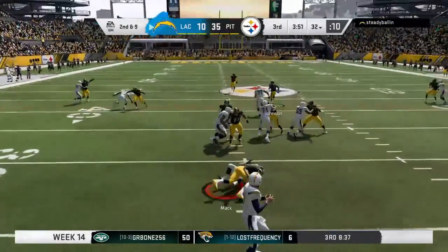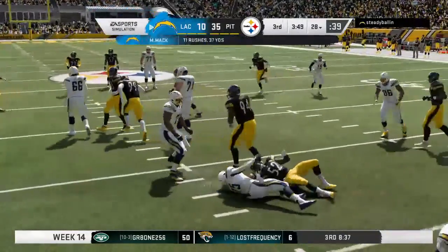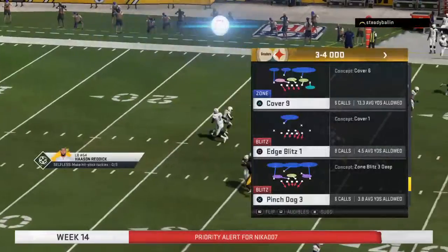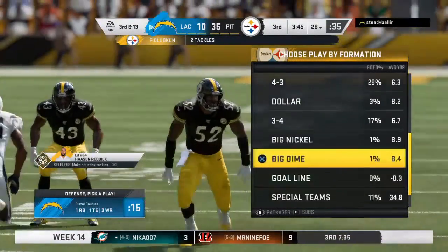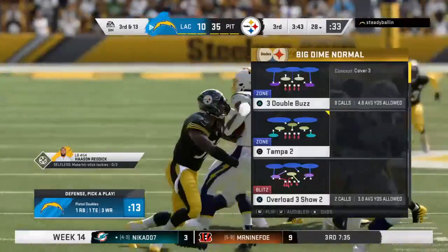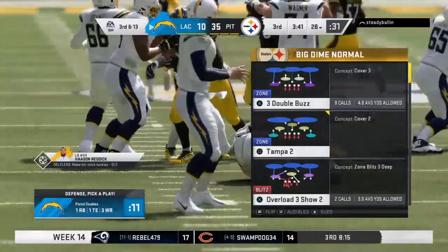They keep it on the ground. Mack again. And that play going absolutely nowhere as he's belted before he could get out of the backfield. That'll be a loss of 4 yards on the play, and that'll make it 3rd and 13.